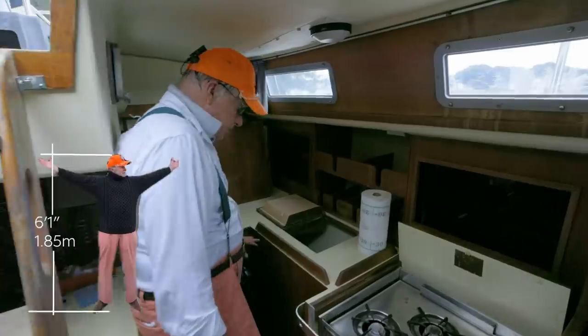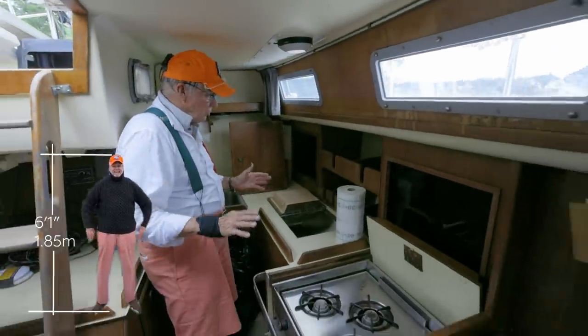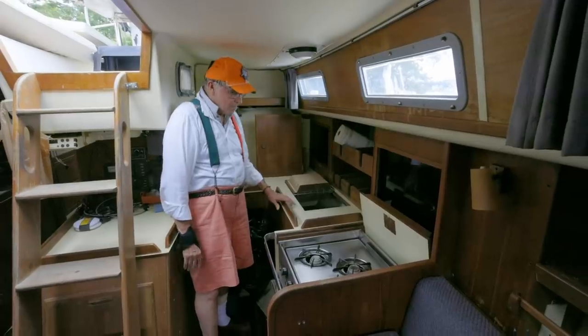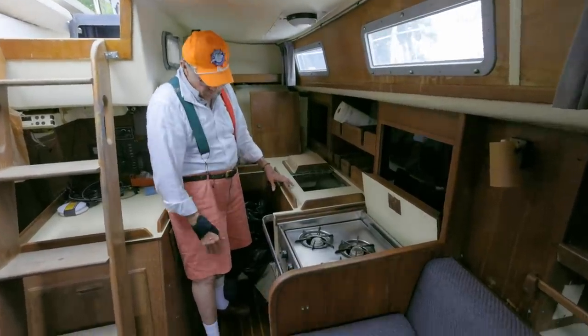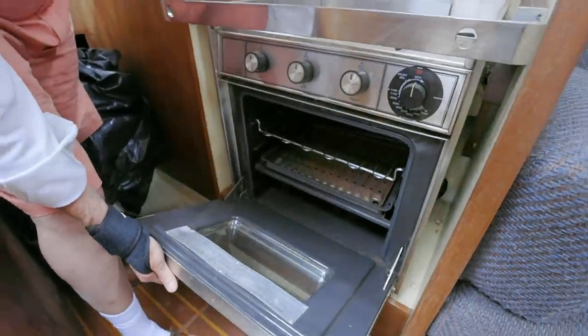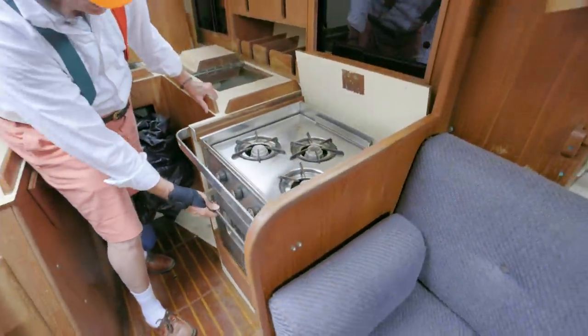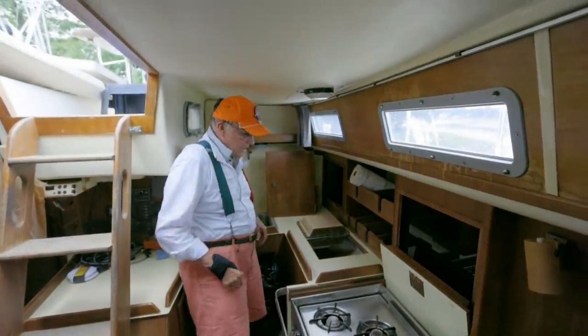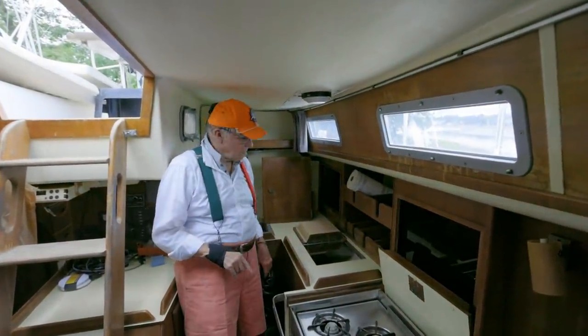And the galley's kind of pulled apart. Again, we're on a winterized boat. It's been winterized for five years now. But there's a three burner propane stove and oven. That one's actually been used, I think, a little bit. When are you going to bake that bread? One of our viewers is sending us a recipe, I think, so we'll have to try that out very soon.